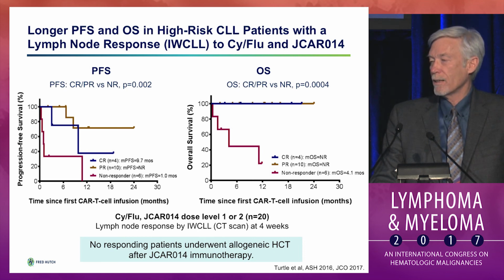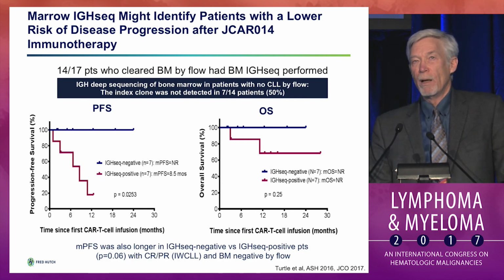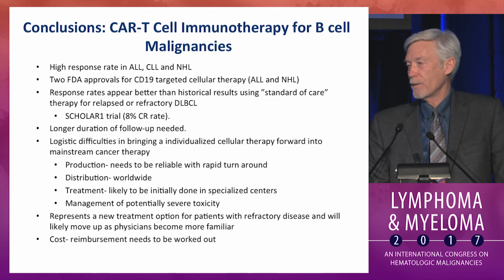And this is very exciting, and we're hoping to move this forward into trying to clear patients' blood and bone marrow and put them into molecular remissions and hopefully maybe cure their disease. We found that if you use deep sequencing, you can identify patients who are deep sequence negative early on, and they seem to have a better outcome, and it may be another way of monitoring these patients.